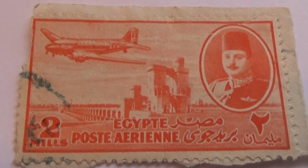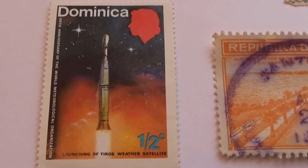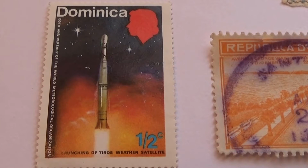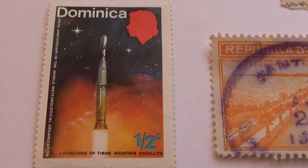Okay, now we go to Dominicana. We have this one here. Everyone has some stamps. I mean some space stamps. A 1/2 of a cent. Can you imagine that? A 1/2 cent stamp.